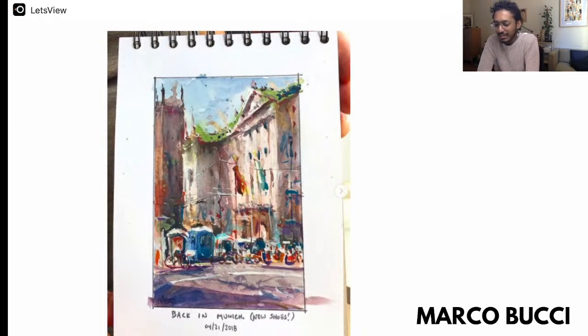Yeah, so this is the Marco Bucci painting. He's done it in Munich, and it's so fantastic how when you look at the painting, you can see it's just a mixture of different shapes and brush strokes, and it really brings out the vibe of a place. So I really like his style, and also his use of color. As you can see, his rooftops are lime green. You can't have rooftops like that in real life, but it works perfectly in this picture. So I really like his work.